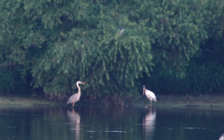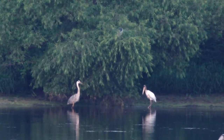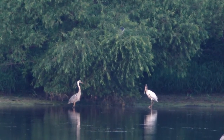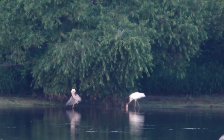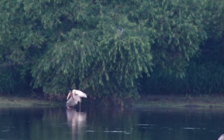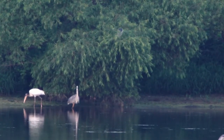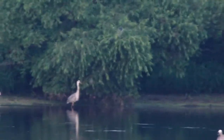You can see there's a black-crowned night heron up above the stork and to the left a little bit. And of course there's a great blue heron. Still hearing the Caspian terns vocalize, and closer to home we're hearing some of the various swallows.